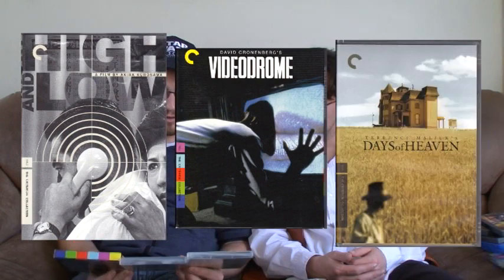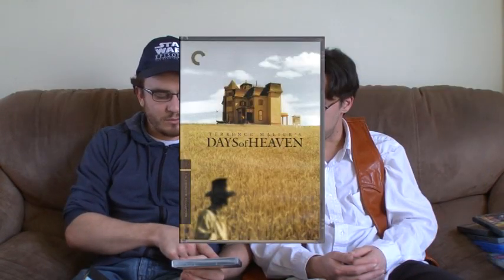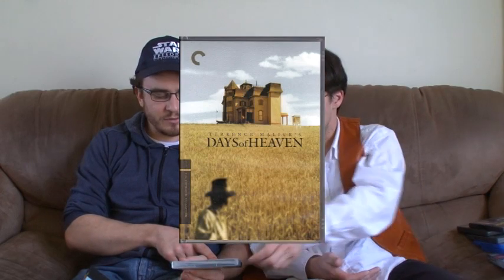And we can just look at these three real quick. All great examples: High and Low, Videodrome, Days of Heaven. Although I do think this Days of Heaven is a little cheesy. Because of that head right there? With this guy in the front who doesn't really look to scale. And it's not Richard Gere. No.